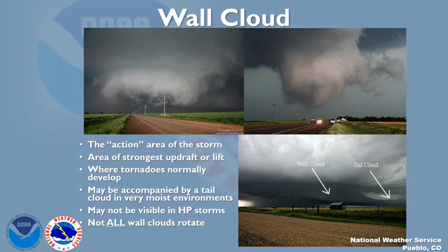And it also might be accompanied by a tail cloud in very moist environments. But again, with the HP, the high precipitation supercells, it may not be visible at all. And that's the most dangerous type of supercell. Something to consider is just because there's a wall cloud there does not mean it's going to rotate. Not every single wall cloud rotates. Of course, the rotating wall clouds are going to be the more dangerous ones.